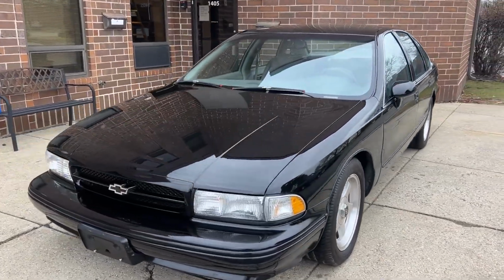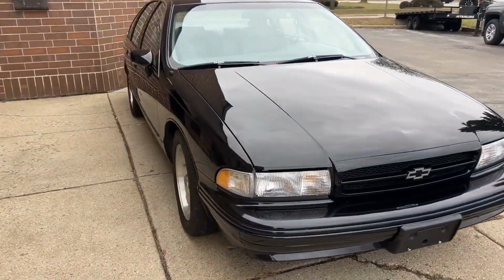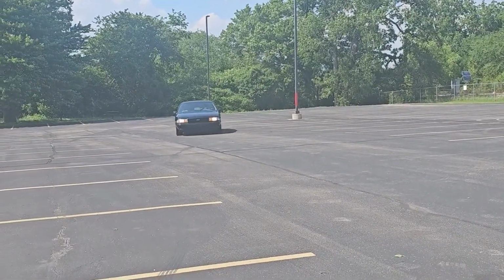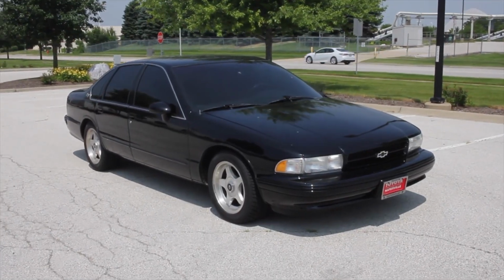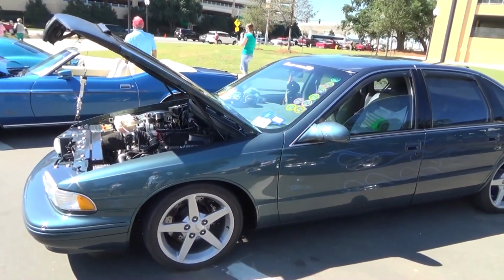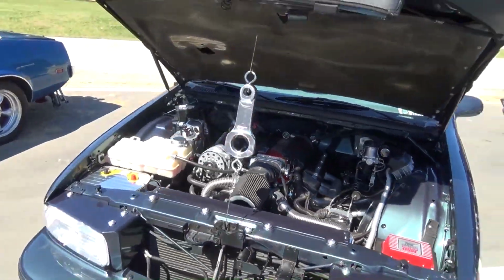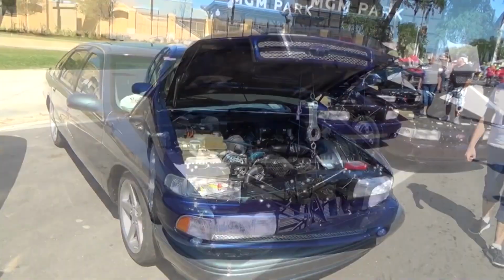The 1994 Chevrolet Impala SS was proof that muscle car spirit could thrive in a full-size American sedan. With a menacing look, a Corvette-derived V8, and a police-grade platform, this was no ordinary family car. It was a performance beast disguised as a daily driver. Built on the Caprice chassis, the Impala SS transformed the ordinary into the extraordinary.